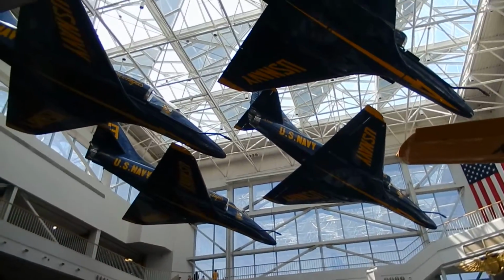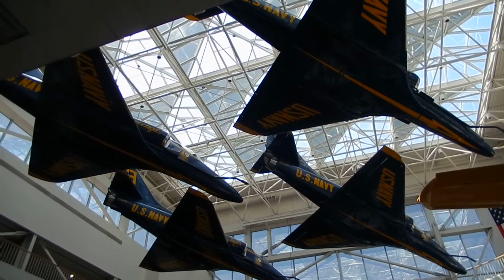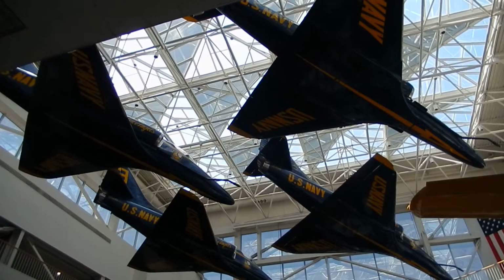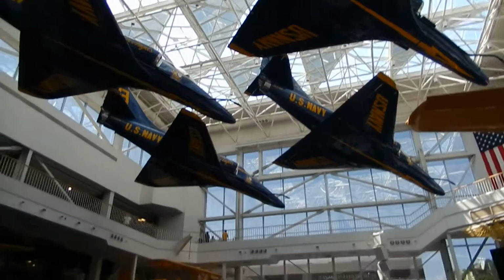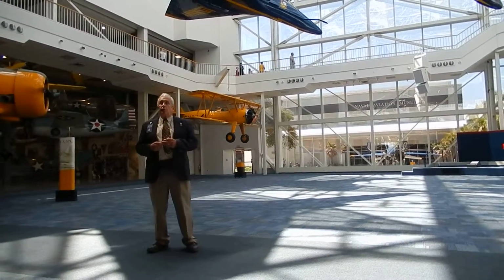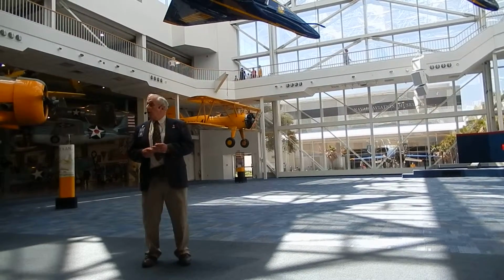Hanging overhead up here are 4 Blue Angel airplanes. 3 of those 4 airplanes actually did fly with the Blue Angels. We'll talk about the Blue Angels in just a second. It's 1 generation back, the Douglas A4 Skyhawk, 1 generation back from what they're flying right now.